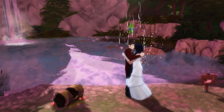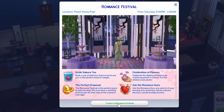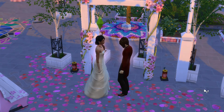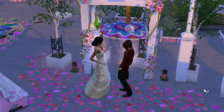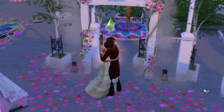Moving on to our next location, which is the Wedding Arch at the Romance Festival. Now the Romance Festival requires you to have the City Living expansion pack installed and occurs bi-weekly from 5 PM to 1 AM on Saturday in the Fashion District within San Myshuno. Now this is not my favorite location, but I thought it was important to include because it's very easy to get into a flirty mood at the Romance Festival, and on top of this it has one of the liveliest atmospheres of all the spots.